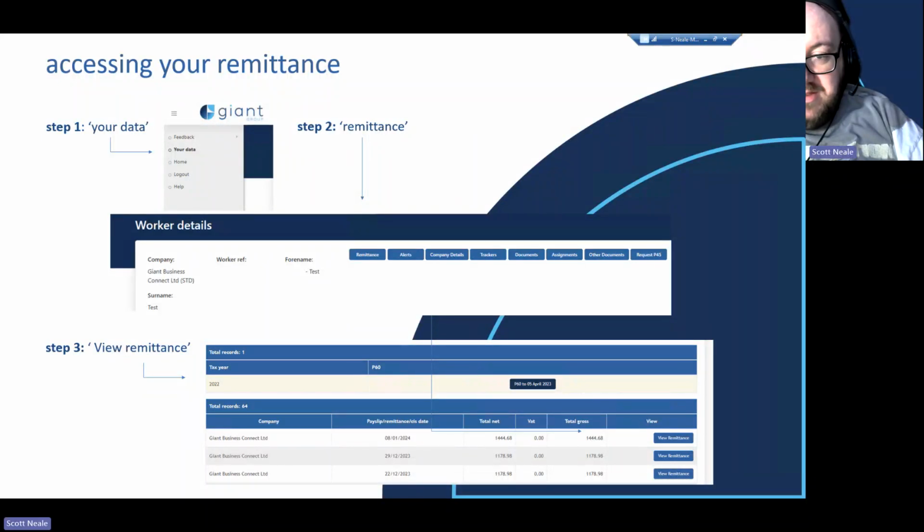Once you've clicked on this, it will give you further options, and if you click on your data, it'll bring up more options. One of these options will then be remittance. You then just simply click on the view remittance option, and this will download as a PDF to your device. If you cannot see it downloaded, please check your downloads folder, as it may be in there, and you can then save this for your own records.